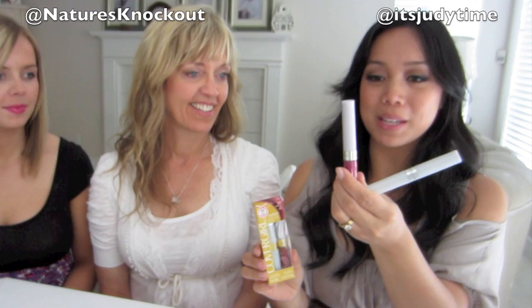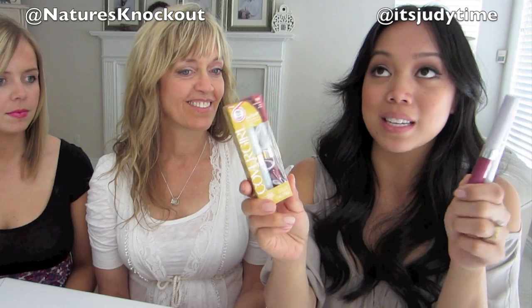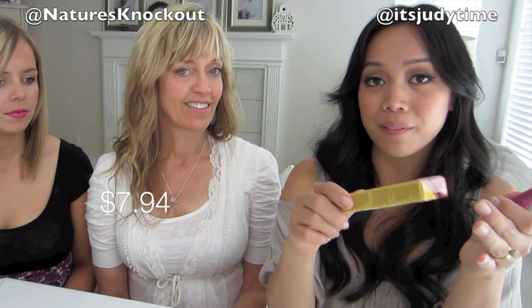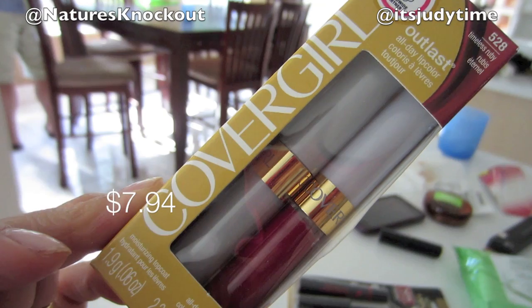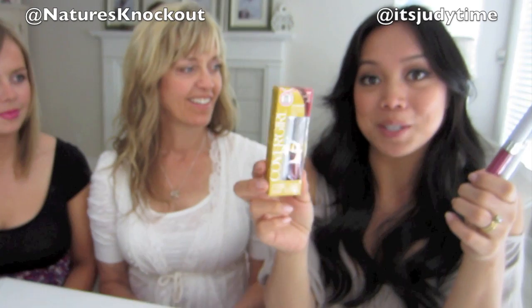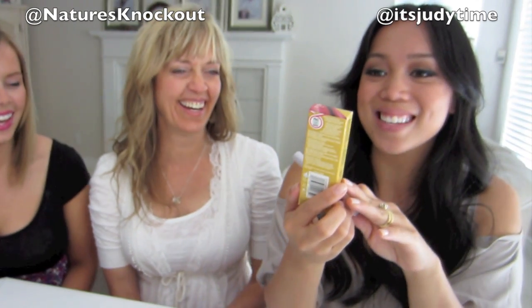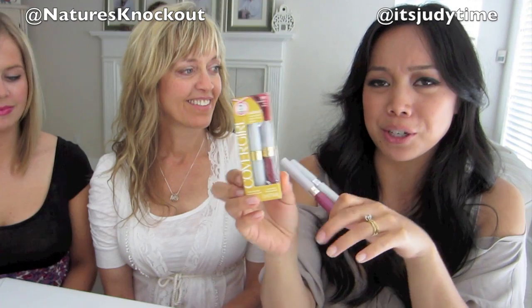So I absolutely love these CoverGirl Outlast lip colors. They come in two, which I find is a little tedious, but they work amazing. Like, I was in love with L'Oreal's Infallible, and I was obsessed with them. They last really long, but after I tried these, my mom had it, I was like, OMG, I gotta have every color.